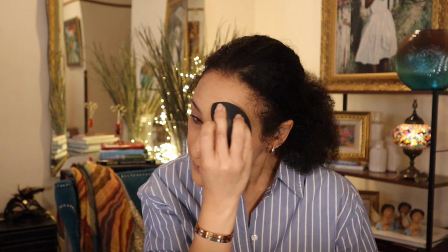Okay, I don't know if it's the foundation or the tackiness of the primer, but it is requiring a little bit more blending than I thought. Like it feels like it almost wants to stay in place. It doesn't spread as easily as I would have assumed. Okay. I'm trying to hurry up.